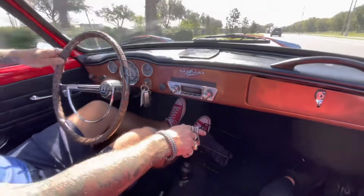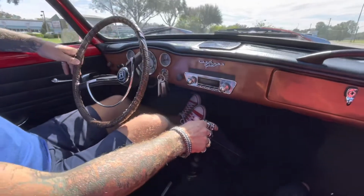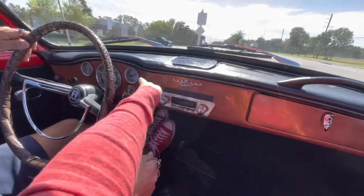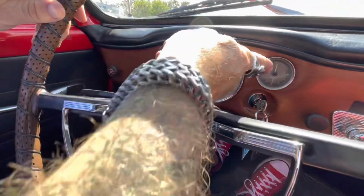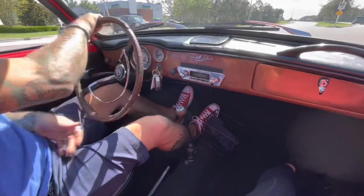All the gauges are working. Sweet. Speedometer. Doesn't look like the clock. Well, the clock doesn't have a second hand on it, so I'm not sure. It says it's noon. It's behind. Yeah, it's behind it. The second hand. You can see the second hand? Yeah, I can see the second hand. Is it not moving? This says 12 o'clock. It's 12 o'clock. I know. That might just be lucky.